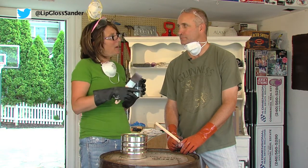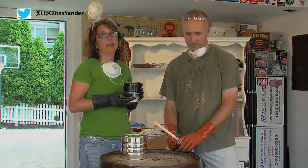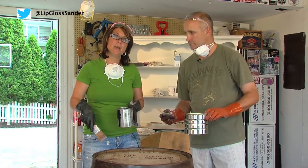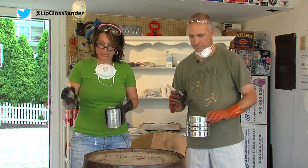There are white bond polys that you can use with a rag, but we're not going to use it for this because you want a pretty glossy finish. So Dave is going to work with a 2.5-inch brush, and he's going to work on the larger portions of the wood, and I'm going to use a 2-inch brush and work on some of the smaller portions.